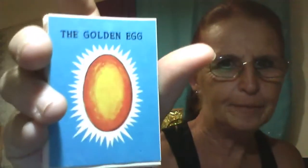Aw, what are you doing? Oh, there's a gecko outside. I've got the screen on. There's a gecko outside. And Colin's trying to get him. Don't take him. He comes every night. Leave him alone. The golden egg. Why are you on my desk anyway?